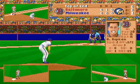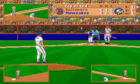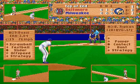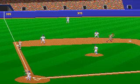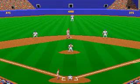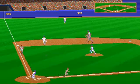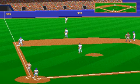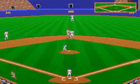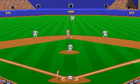Up at bat, number 3, the second baseman, batting .172. The pitch. Slider. That's ball one. Fouled off to the left. The 1-1 pitch. Fly ball to left. The left fielder gets it. The runner scores. A run scores. A 2-run single for number 3, the second baseman.